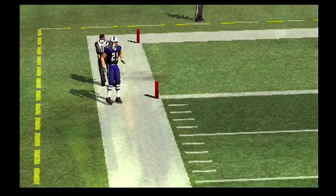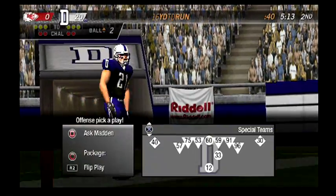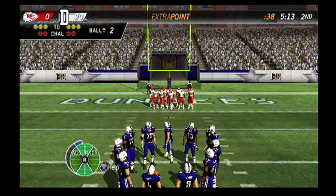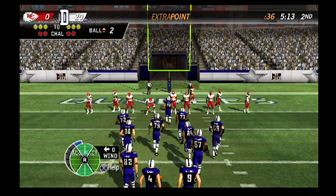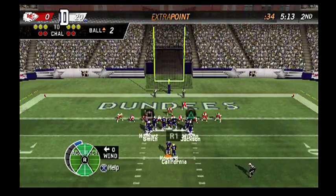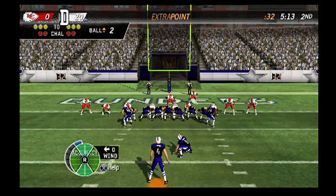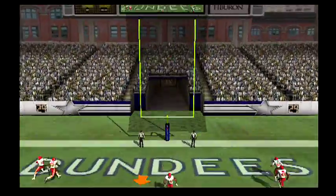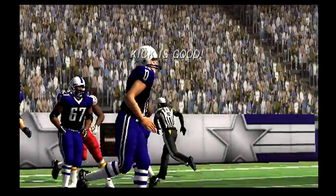And they keep it on the ground for the score. I tell you, he took that thing and he never looked back. You better kick it here. Howard comes in for the extra point. The extra point attempt is good.